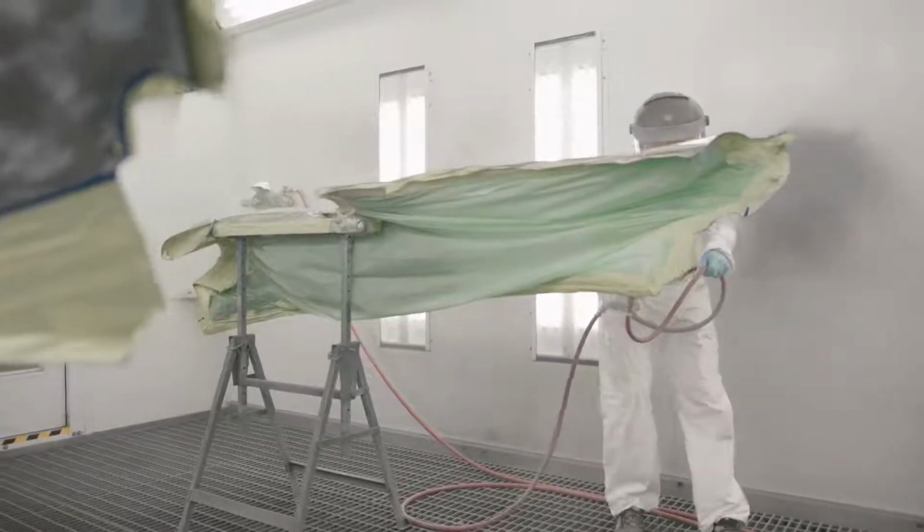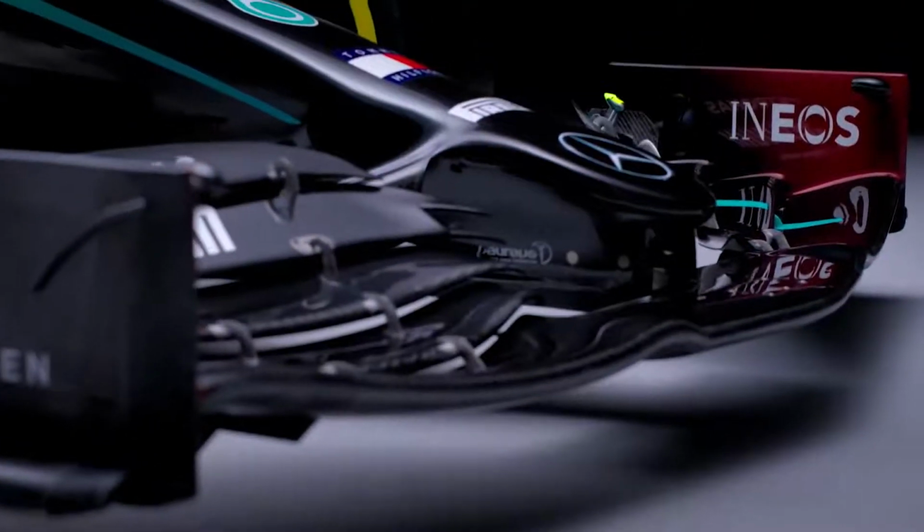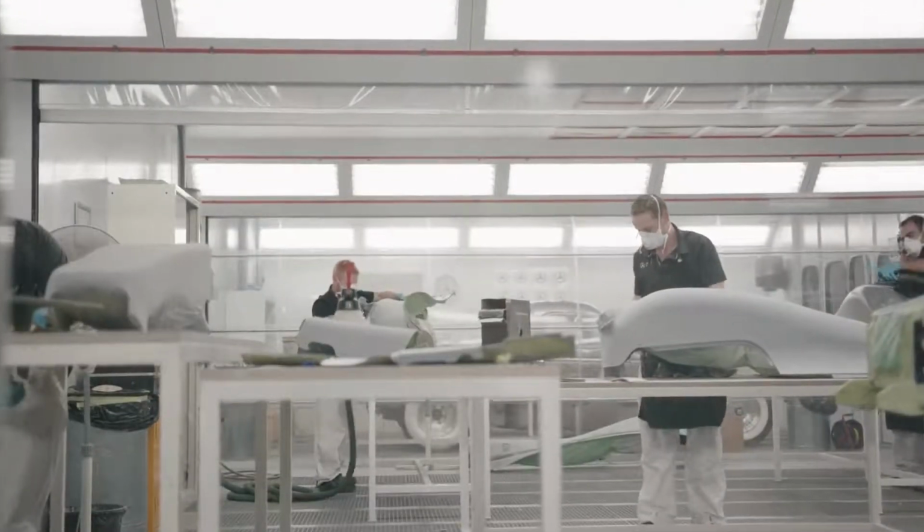The most complex component to paint is the front wing. It'll take about 30 hours of labor to complete, and we like to turn around everything in one day if we can. So oftentimes we'll have several technicians working on the same part at the same time. A chassis will take between 22 and 24 hours, and a front nose will take about 8 or 9 hours.